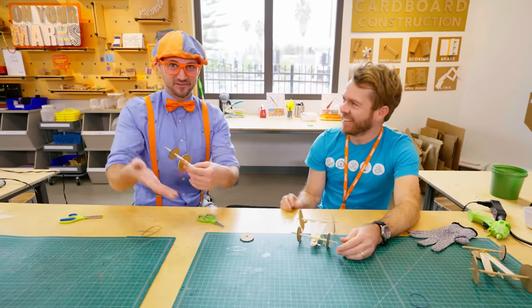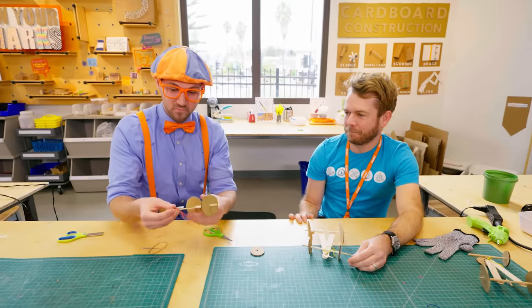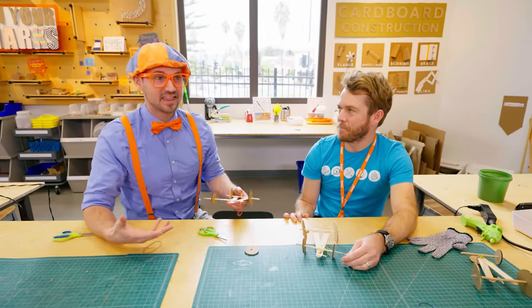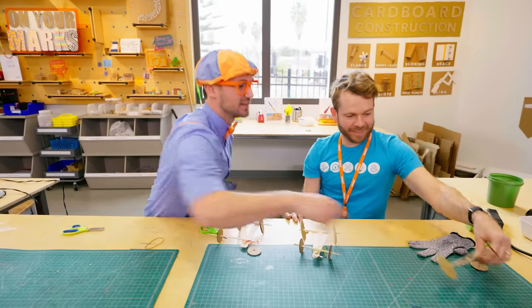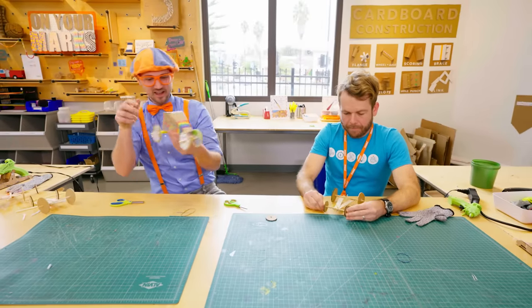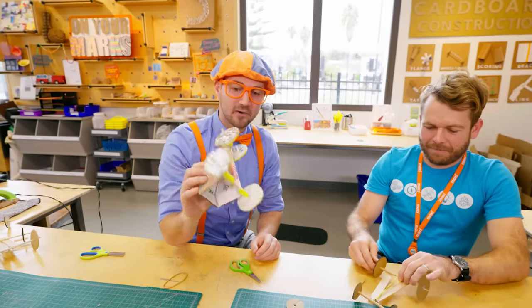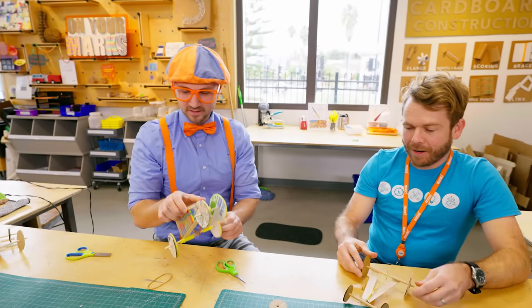Yeah, so maybe if we sit here for a while and figure out what went wrong, then we can improve on it. And then they will go super fast, like this one. Let's try that one again. Whoa, and look at this one. Wow, this is still a rubber band powered car? That's still a rubber band powered car. It works the same way.